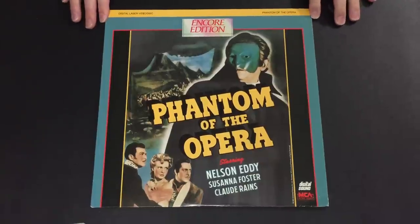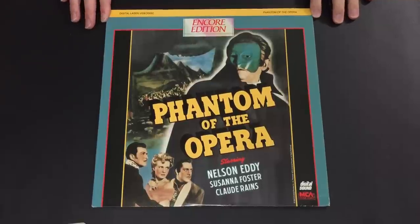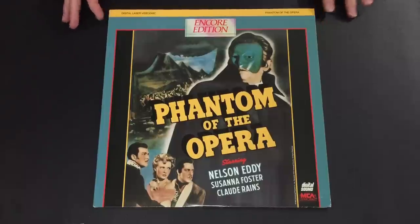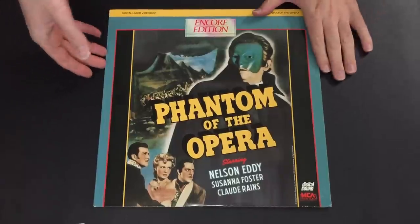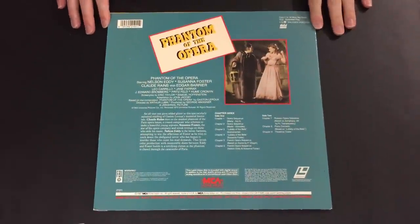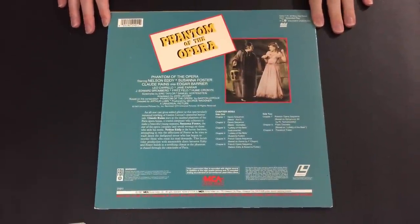So, not the best of the classic Universal horrors, but just one I wanted to check off the list, since I'm trying to pick up at least all the ones that have digital soundtracks. Now, being an encore disc, it does have the same style of jacket. It does actually include the theatrical trailer, which is nice.